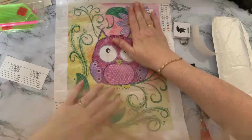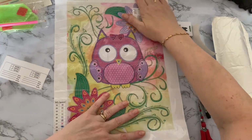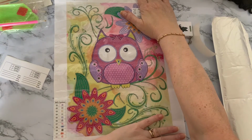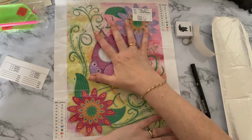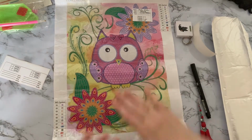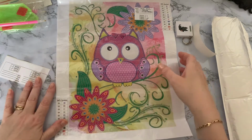So that's my little owl. And as I say, I've got a folder that I put these in. It's an A3. Yeah, I've got an A3 and an A1 folder, but this will go in the A3, and it goes under my mattress, and it just keeps it nice and flat. So when I come to work on it, it'll be flat.